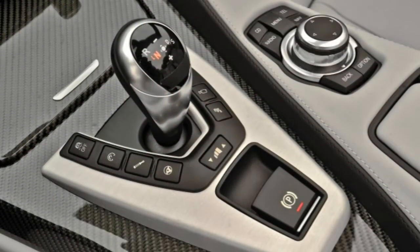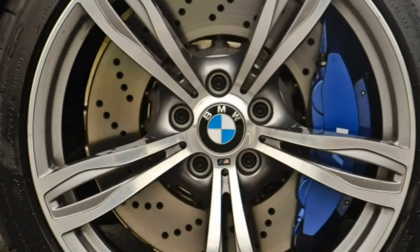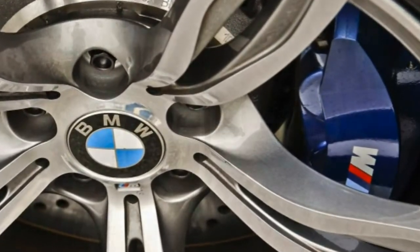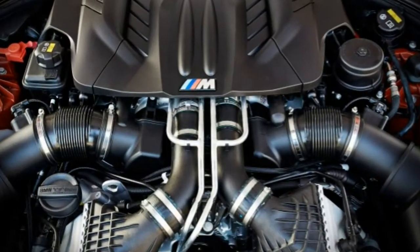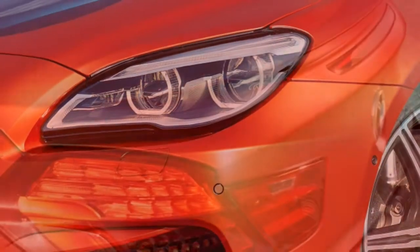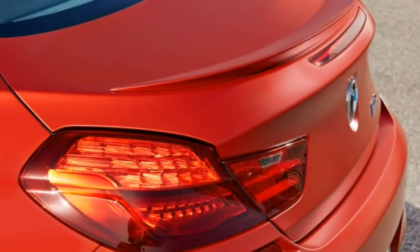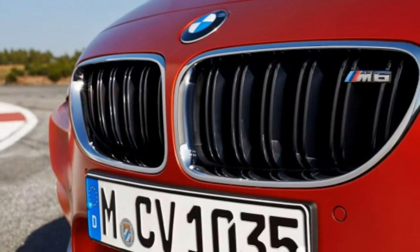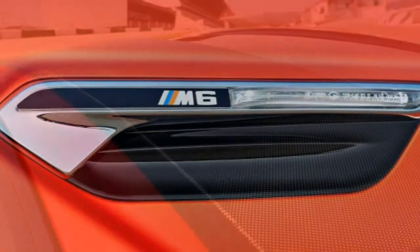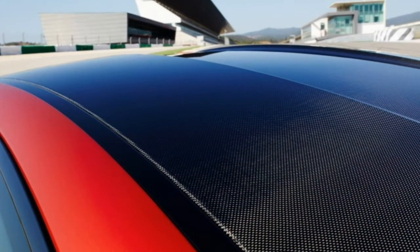Powertrains and performance. Powering the rear-wheel drive 2017 BMW M6 is a twin-turbocharged 4.4-liter V8 that produces an impressive 560 horsepower and 500 pound-feet of torque. Opting for the competition package raises output to 600 horsepower and 516 lb-ft of torque.